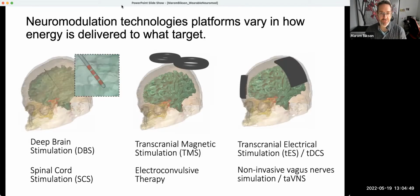I don't need to give too much of an introduction to this group about what neuromodulation is, but it's different technologies that apply directed energy into the body. Usually the name of the technology tells you how it gets the energy in. So deep brain stimulation delivers electricity deep into the brain. And by the way, these are all technologies that are broadly used within the Mount Sinai system. Spinal cord stimulation delivers electricity to the spinal cord. Transcranial magnetic stimulation, which people like Dr. Cortez and others have studied for a long time, uses induction, then electroconvulsive therapy, ECT.